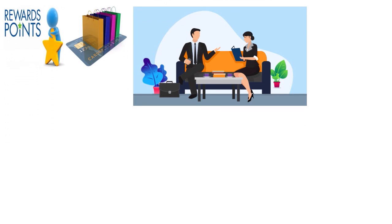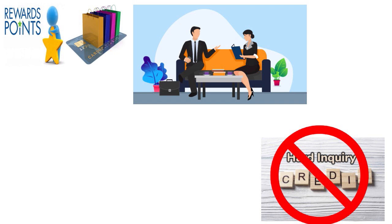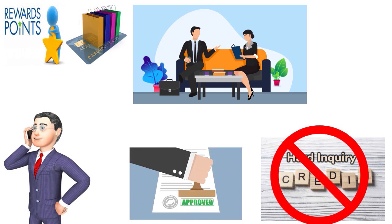So the bottom line here, and the goal, is to avoid a hard pull at all costs. Okay, and the best way to avoid a hard pull at all costs is to basically provide the documentation needed to the credit card issuer, and again, contact the credit card issuer unsolicited. Sometimes if you just ask, and you ask the right way, you might get approved without a hard pull.